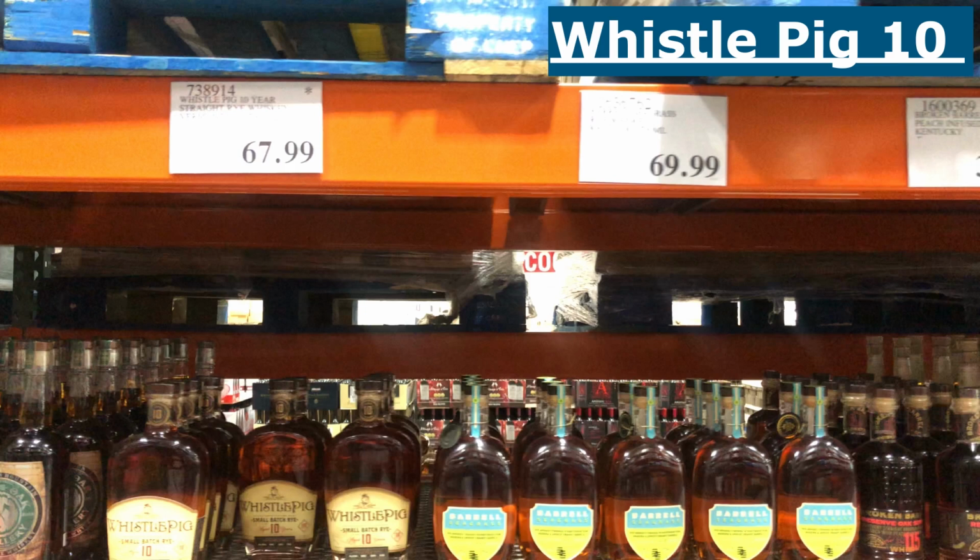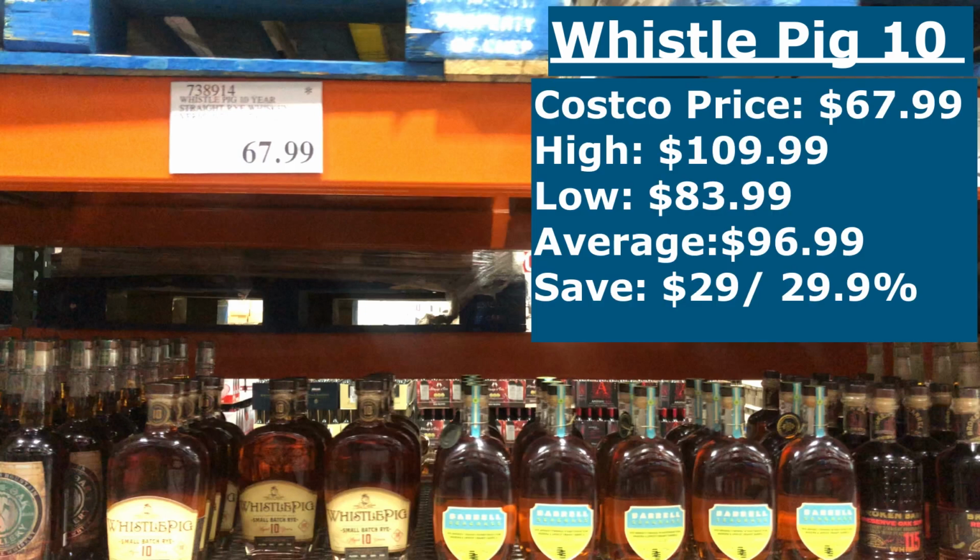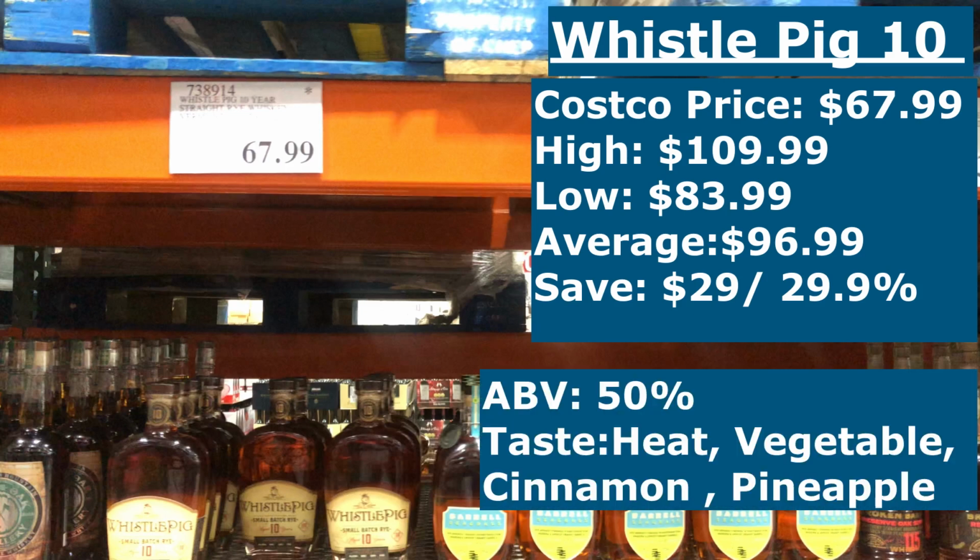Now, the Costco price on the Whistle Pig 10 is set at $67.99. The high for the street shelf price of the Whistle Pig 10 is $109.99 and it has a low of $83.99. So that puts the average street shelf price at $96.99. So if you get it at Costco, that means you would end up saving $29 or 29% if you're a percent kind of guy. Now the ABV on it is 50%, so I would definitely count this as a little bit more high gravity.